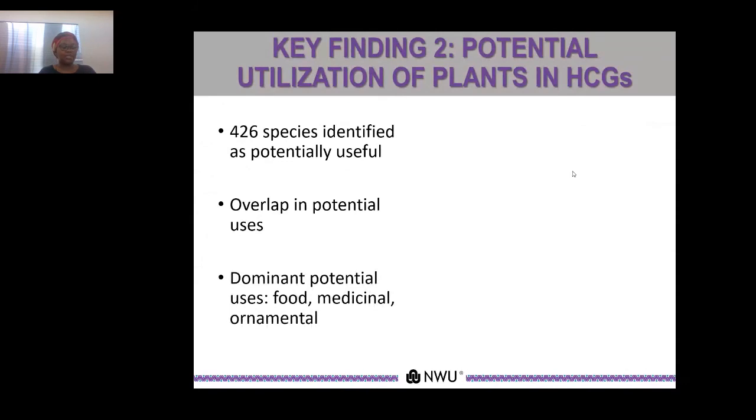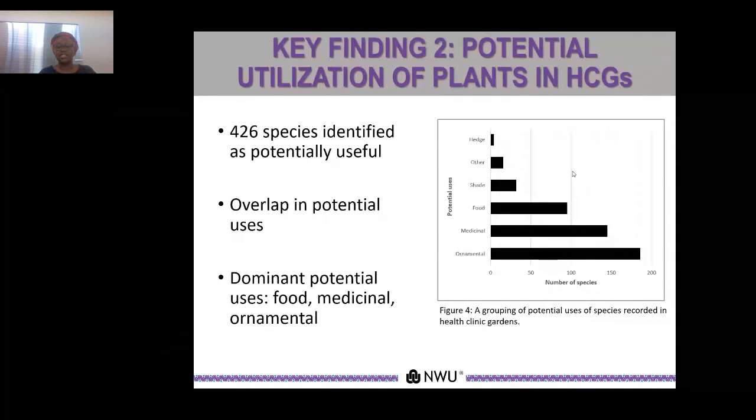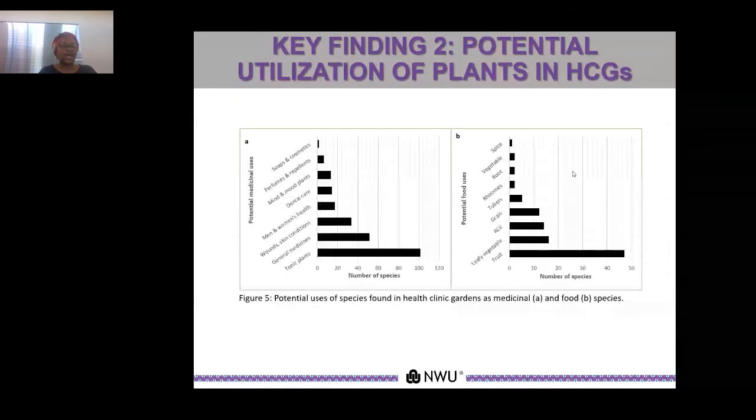And the most dominant potential uses were the ornamental, medicinal, and food uses. And the ornamentally useful species were topping this list. We can see on figure 4, these ornamental species were close to 200 compared to species that were useful as a hedge, which was pretty much less than 10, so to speak. Now, figure 5 illustrates the distribution of potential uses among those categories that I've just mentioned.